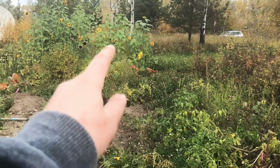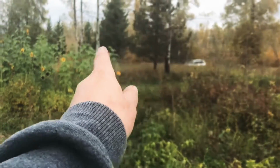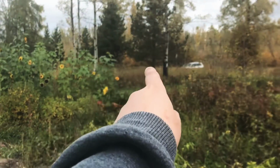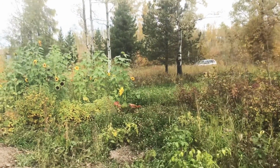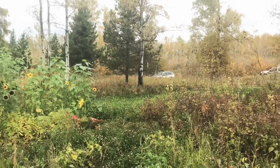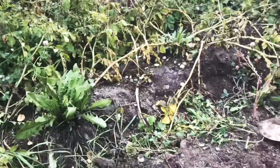That won't be sunflowers anymore next year. That'll be switched over to something else, hopefully a raspberry patch. But to the left, it's kind of hard to tell because it's kind of overtaken by the weeds. That'll be the new potato patch next year.